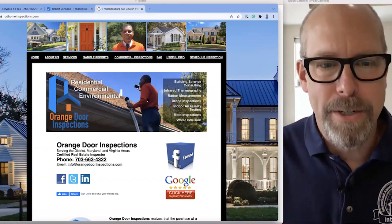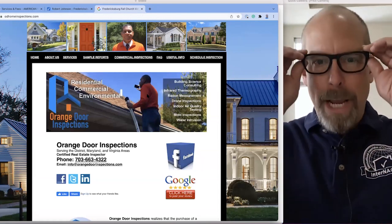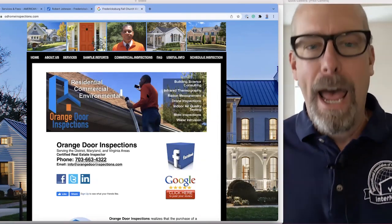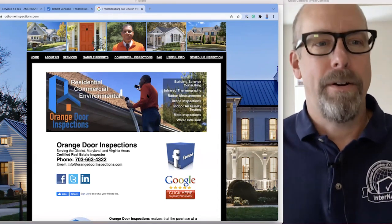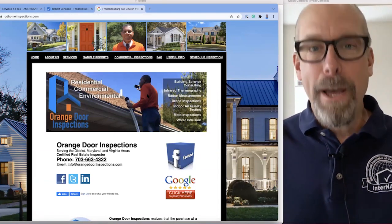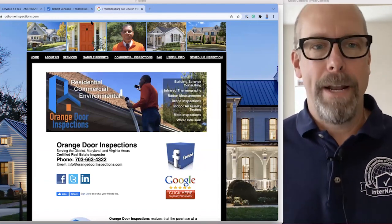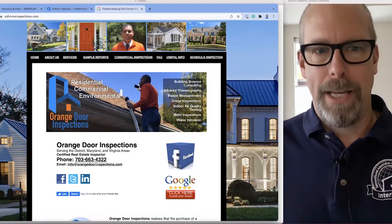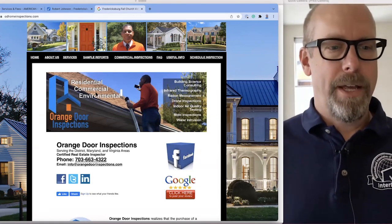Like even this picture is in the shade, not good. Orange, I mean, you should be branded about orange, and every inspection, you should bring oranges, free oranges for everyone, right? Silly, I used to pass out peaches. My home inspection company was Peach Inspections, and we passed out peaches, right? And peach pastries and peach candy. I mean, Orange Door, you're missing a fantastic opportunity, right?